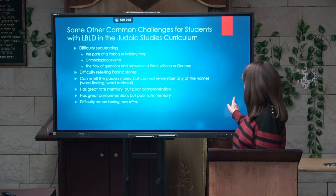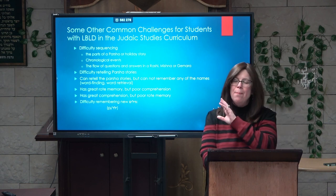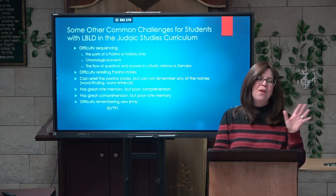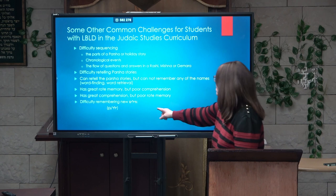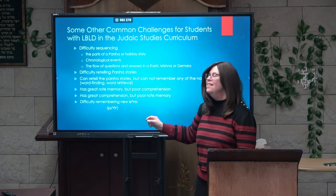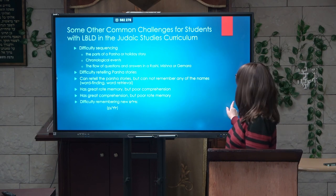They have difficulty remembering new words. I had a student I was working with who I told four explanations for ki tov. What was the good that Yocheved saw in Miriam? He heard it once, the next day he said them all. But he couldn't remember that yeled means boy and ben means son. And in those psukim that I showed you, both words appear.